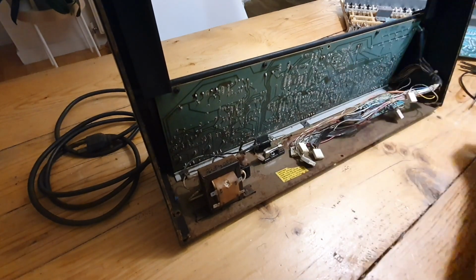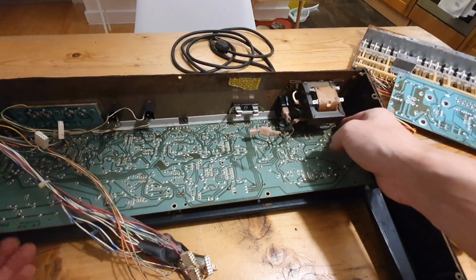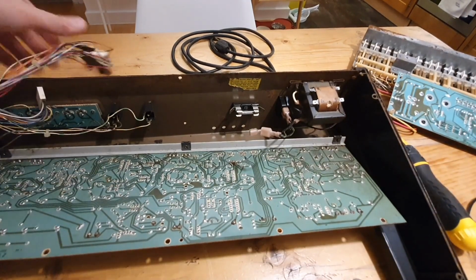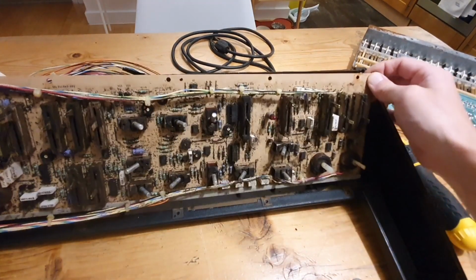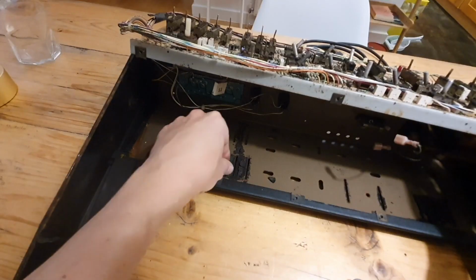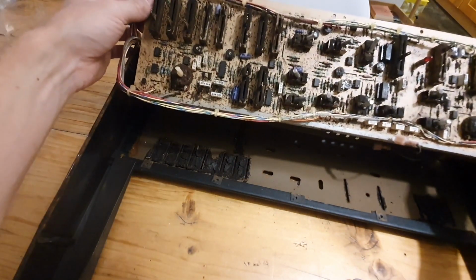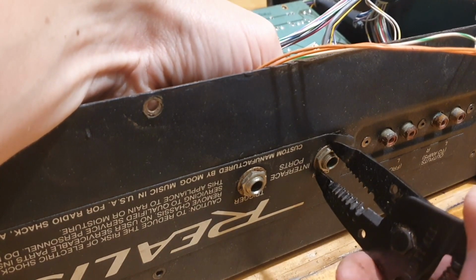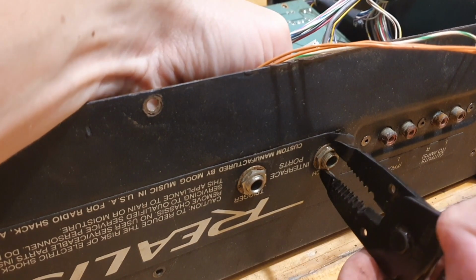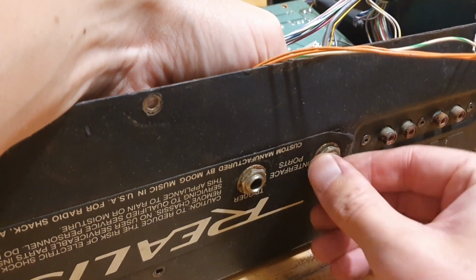Screws out. Yeah, not exactly exciting really, is it? Okay. Let's get a sneak peek. Yeah, it's equally as gross. Disgusting foam stuff that's disintegrated and made a mess of everything. Oh, come on. This is not the best way to do this.